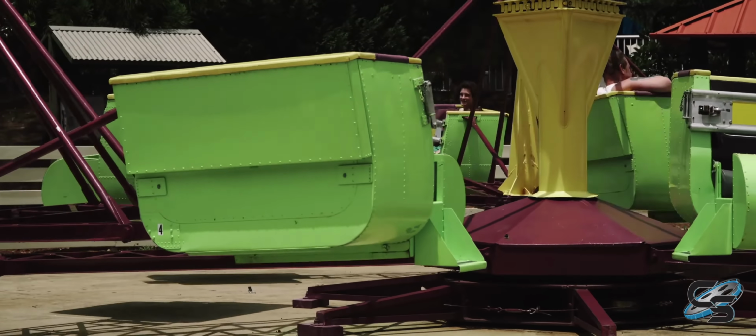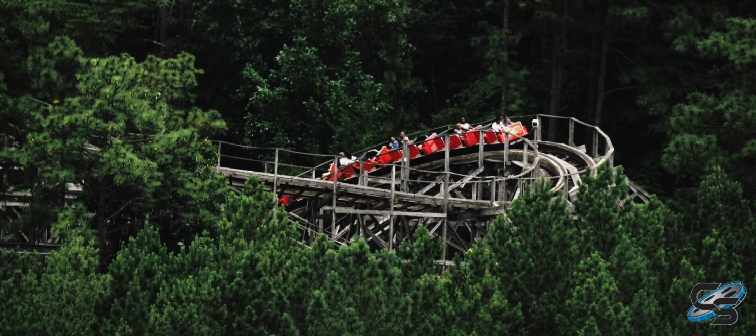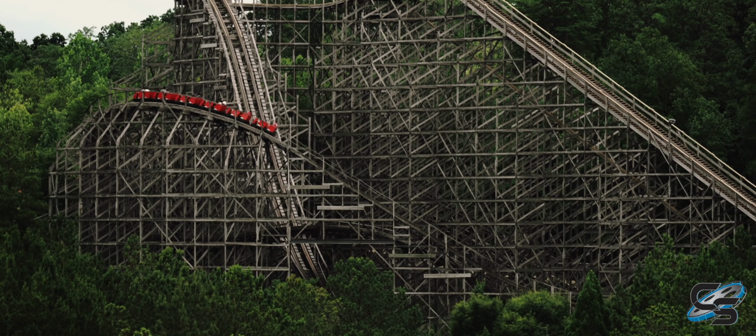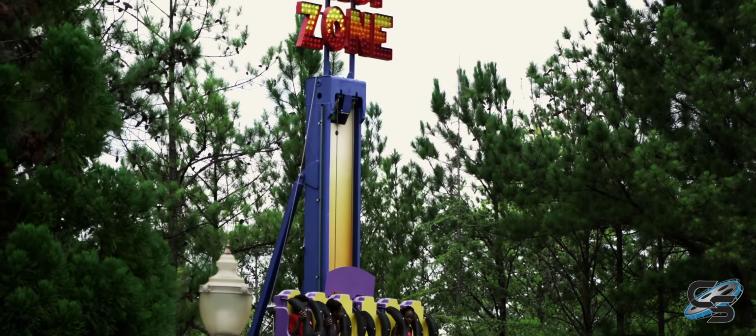There isn't really any theming. It feels like at times they tried to add theming, but it didn't really work. And I'm not really going to get into Rampage in this review. I have a full separate video talking all about that ride, so I encourage you to go watch that video. But it'd really be nice to see this park get some substantial new investment. And I'm sure they have some plans in the works.